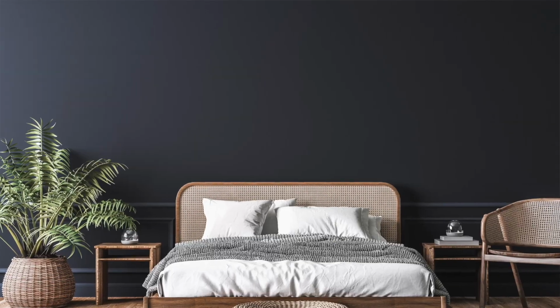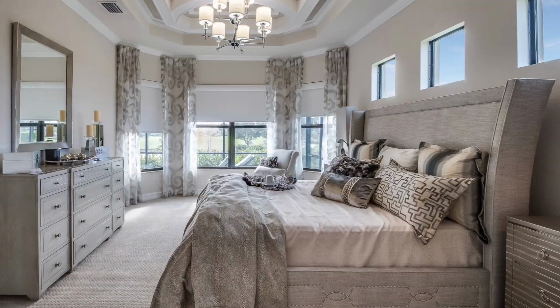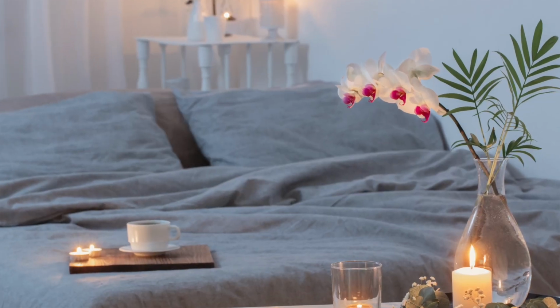Must-have home decor for your bedrooms: pillows, throws, lighting, candles.